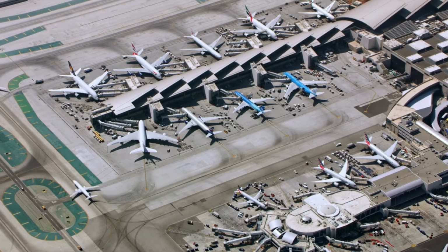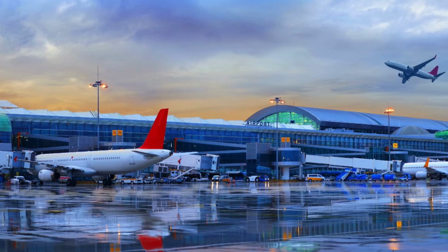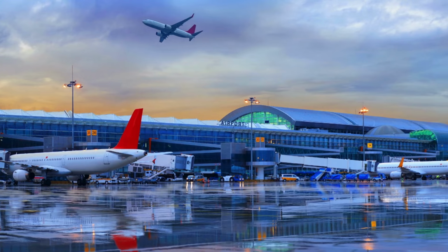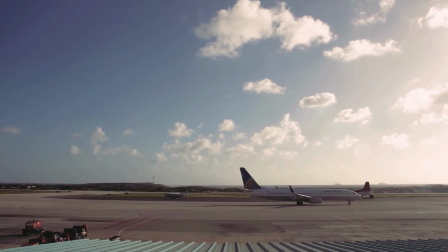But more importantly, it's a story of hope and human ingenuity. It shows us that even in the face of seemingly insurmountable challenges, we have the ability to find solutions and adapt. So, the next time you see a plane taking off from Kansai Airport, take a moment to appreciate the incredible story behind it.